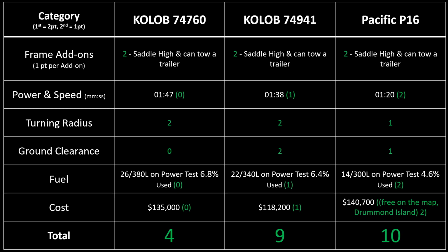But you can find it for free on Drummond Island. It's fully fueled and fully repaired. You can just get in it and go. So it doesn't cost anything. That's why it takes the 2 points there. So, out of the 3 trucks, in third place, we have the Kolob 747 with 4 points. In second place, the Kolob 749 with 9 points. And the winner is the Pacific P16 with 10 points.